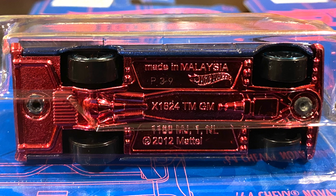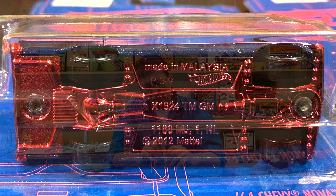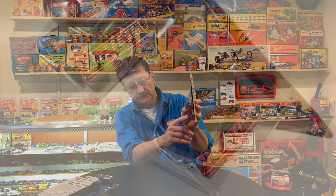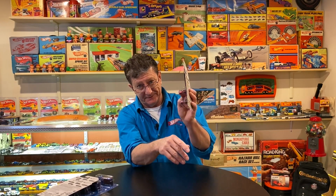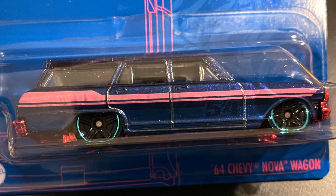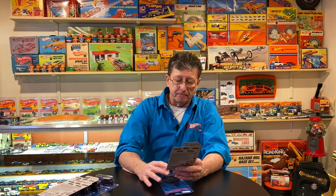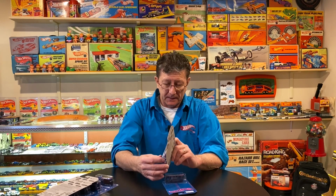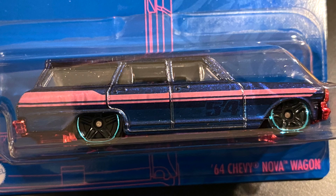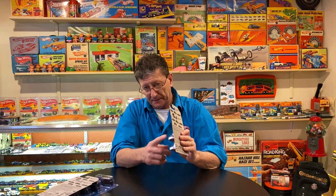The base is a very dark pink chrome, which goes with the front grille, front bumper, and rear bumper. And this one here has a very light pink chrome base. So you can definitely tell these two apart. Bottom one is light, top one is dark. The wheels are blacked out PR5s, got big ones in the back, little ones in the front, and they also have a light blue chrome ring around them. And that is it. That is number 5, the 64 Chevy Nova Wagon, with definitely big difference in the chrome there.